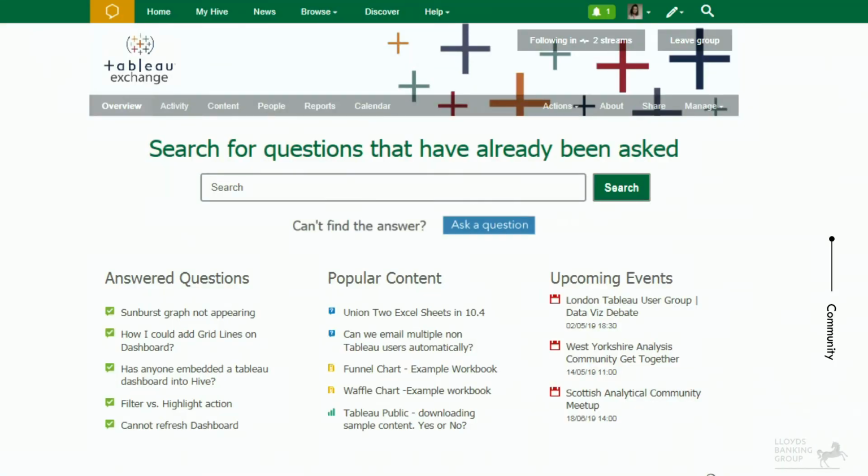So how have we done that? We've built a central community hub, which is called the Tableau Exchange. This is on an internal kind of social media platform. And we set this up, I think probably 2.5 years ago, where we wanted to build a repository of content. We've got answered questions on there. People can go and ask anything, like what's happening with the server today, or I can't work out how to make my label show up on this chart.